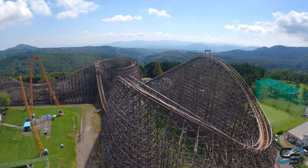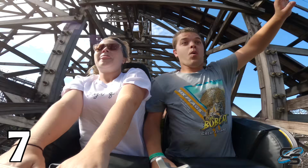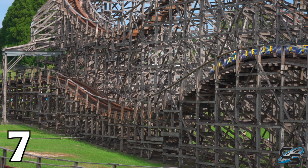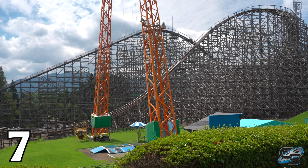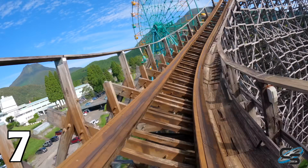So, for Jupiter's final score, I'm giving it a 7 out of 10. I had fun during my several rides on this attraction. I appreciate it for the novelty, even though it doesn't place high on my overall wood coaster rankings. It was still one of those bucket list rides, one of those coasters that I didn't know if I would ever get to experience, and I'm so glad I did.